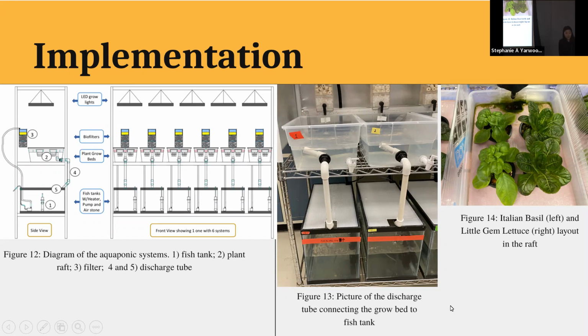Figure 13 shows a picture of just that discharge system from the top of the grow bed down to the fish tank. And we're able to control the water level just by the tubing here. So if we wanted it raised higher, we can. If there's more root structures, we can increase the water level. And then figure 14 is the configuration for the plants. So we had Italian lettuce on the left and little gem lettuce on the right, 2 plants each in the system.